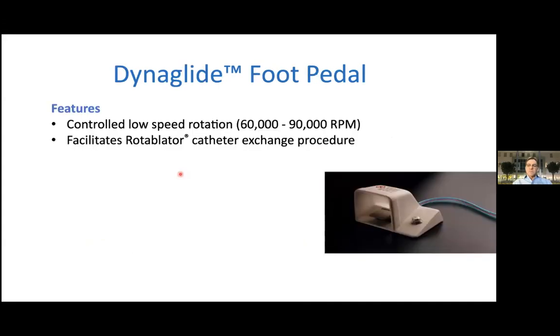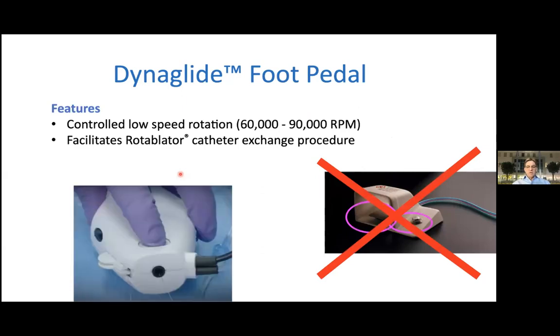Will dearly miss because it gets you into imbalance if you try to do rotablation by pressing on this pedal and screen at the same time. So you have to lift both feet and alternate. You can get quite imbalanced. So that's now obsolete as well. We have it all at a fingertip.